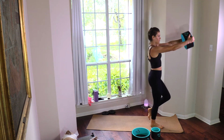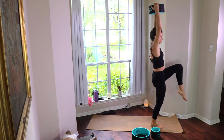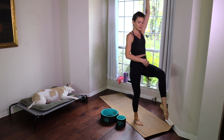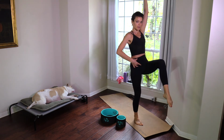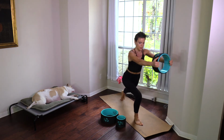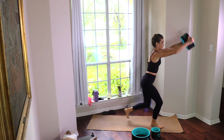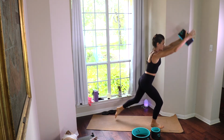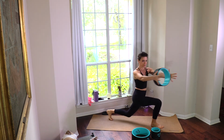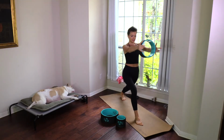Here, for the next 5, we're gonna lift the left knee up and the wheel above the head. So this really activates the entire core balance here, and as you lift the knee, flex the core and back. 2, 3, 4, 5. Great.